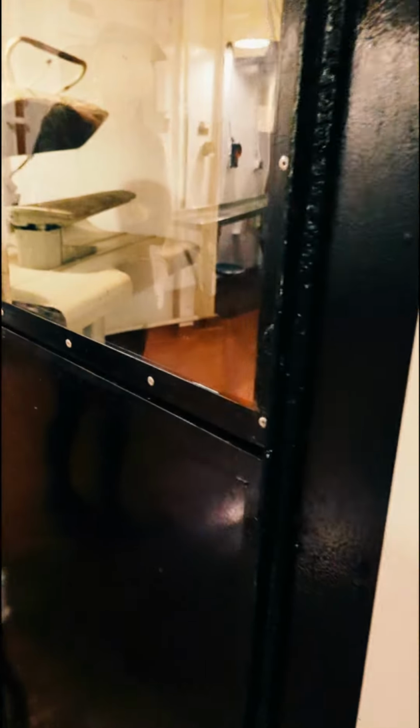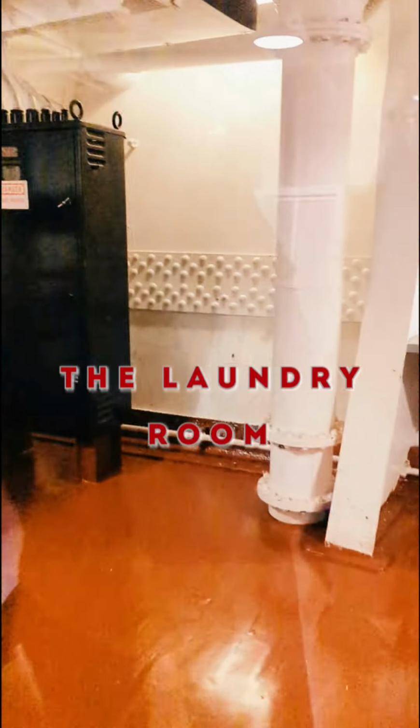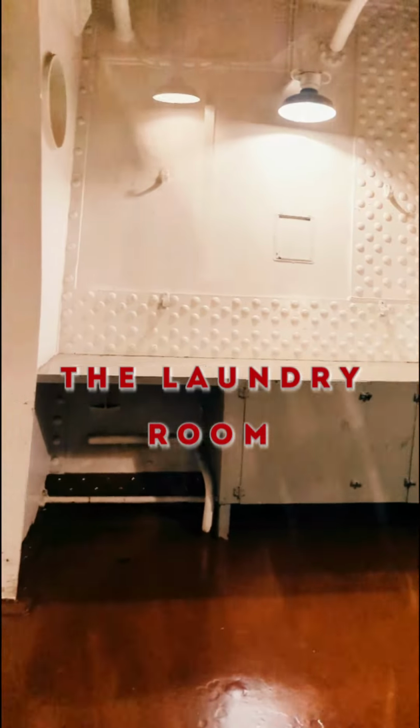Here's the laundry room, pressing shop. Gotta go up and press it with her. Yeah. I guess this is where the... Dito sila naglalaba.